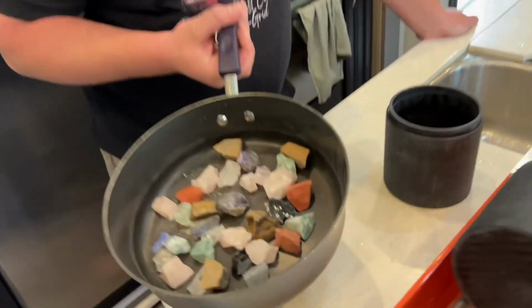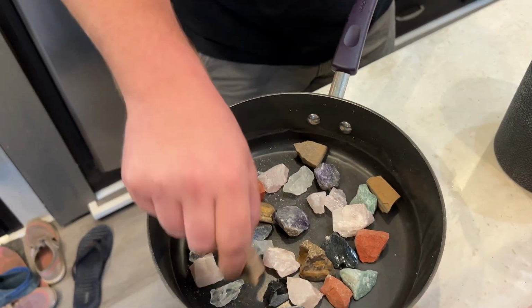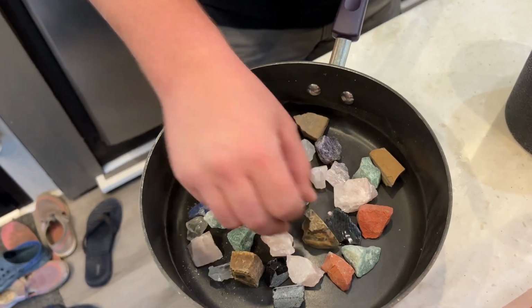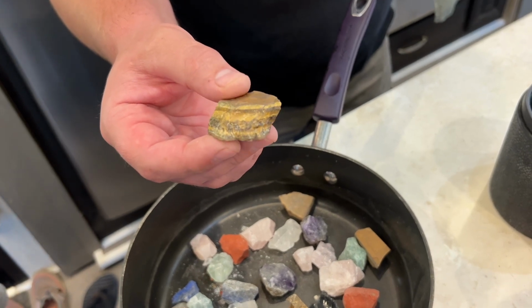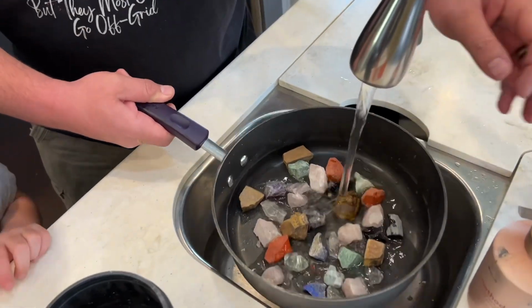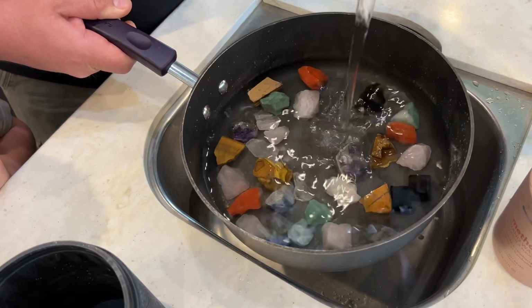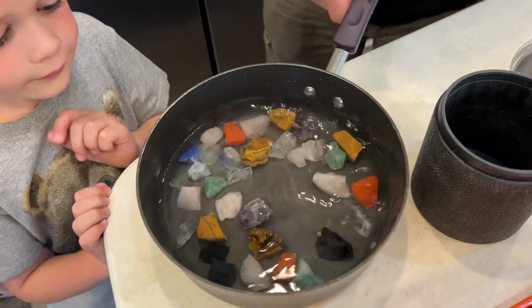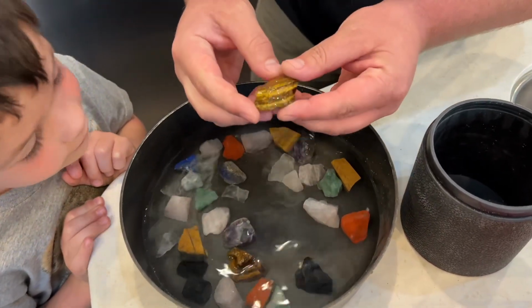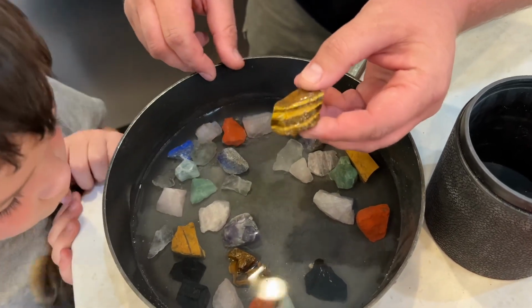So you can see this is how it looks when it's all dry. Not very pretty really, but if you know what you're looking at, this stuff is called tiger's eye. If you look at it, it has a little flash to it. Now watch how much this stuff changes when you put water on it. Now you can see that tiger's eye flash a lot better. So when that gets polished, it's going to be beautiful.